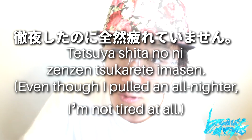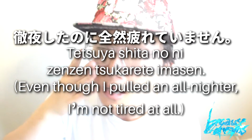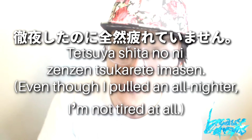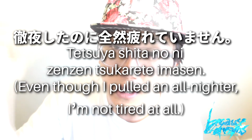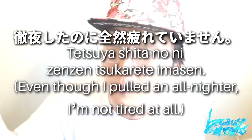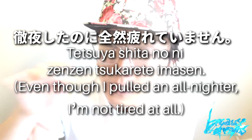We have 徹夜する. It's a verbal noun. It means to stay up all night or to pull an all-nighter, basically. We're going to conjugate suru into its ta form because we want to express that this happened in the past. So it's going to turn into tetsuya shita, and shita is the ta form of suru, but it's still a plain form, so we can use no ni here. And that's exactly what we're going to do.